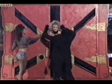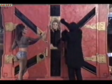Their hands and feet are put back into their original position. Then her restraints are removed. The doors are opened, and there she is, in perfect shape.